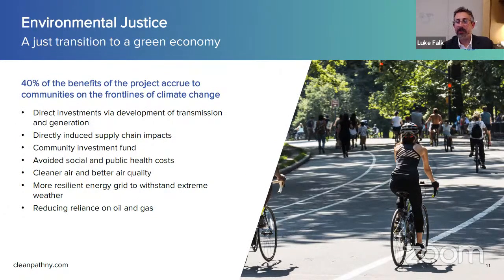The final discussion point, like I have two more slides, is that the CLCPA, the piece of legislation that governs climate change response across the state, puts at its center the issue of environmental justice and the importance of mitigating burdens on frontline communities. And so the way that the law is written, they talk about these communities as disadvantaged communities. That's not the way that we prefer to talk about them, but it's the term of art in the law. So what the law says is that 40% of the benefit of spending on clean energy programs like ours should accrue to frontline communities. And so, well, what does that mean?